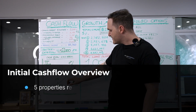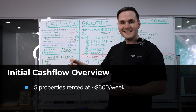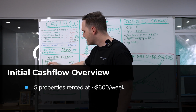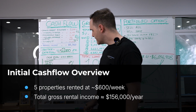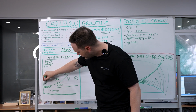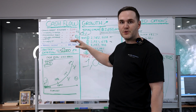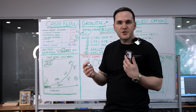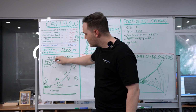I want to talk to you about the cash flow perspective. These 5 properties that we bought on the other side of the board, the average rent on there was about $600 per week. $600 per week times 5 properties is roughly 156K in gross rental income per year for those 5 properties, right? So let's assume down here that we're starting off at 156K. What's funny about this, as well, is the average capital growth rate in Australia is 7%, we're doing it at 5. The average rental increase rate with inflation is usually between 3 to 5%. For this scenario, let's use 4% as an example. That's in there in the middle.